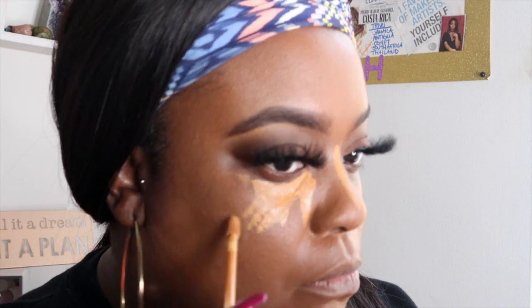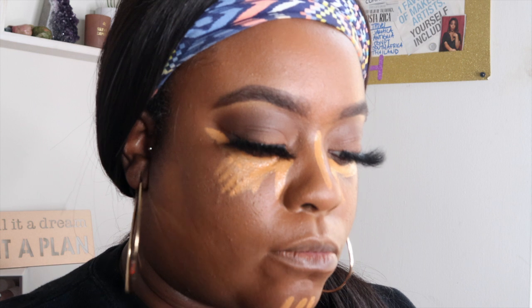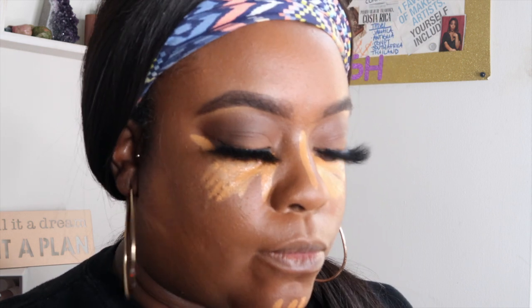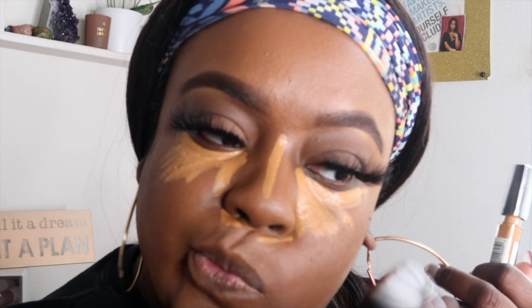All the good spots where you like to conceal. And I have this in the shade Golden, which kind of puts me in the mind of NARS's Amande. I love using Amande, between Amande and Caramel. But this is like half the price, so girl, go ahead, go to Target, get you this concealer. You're gonna thank me later.